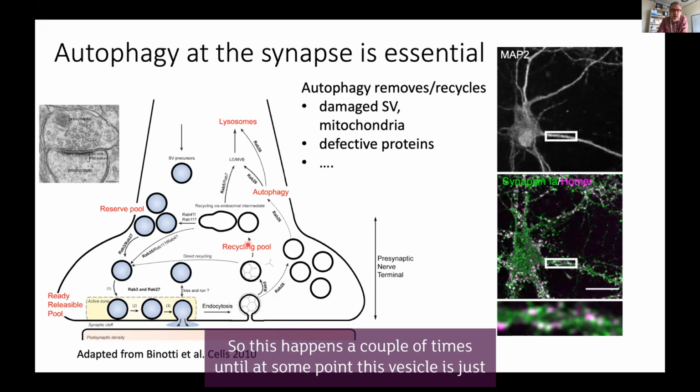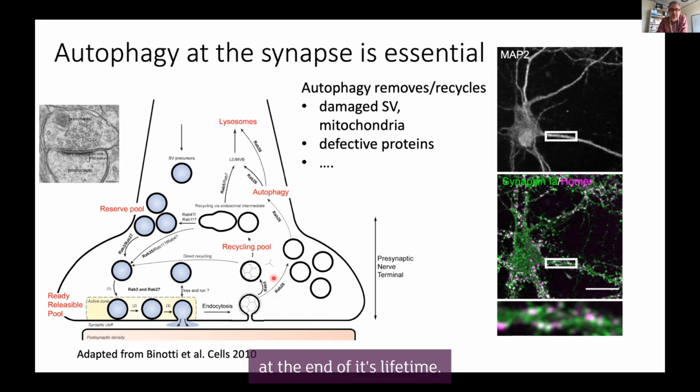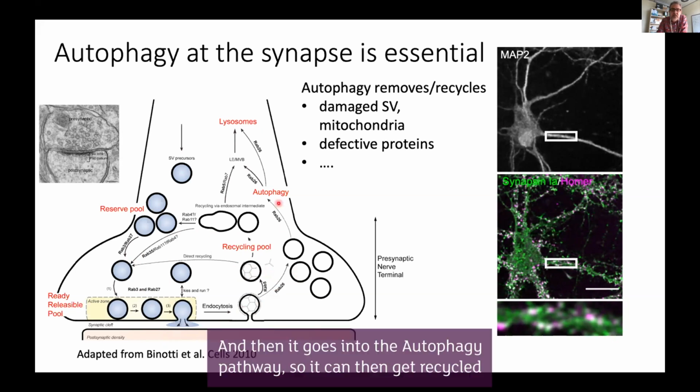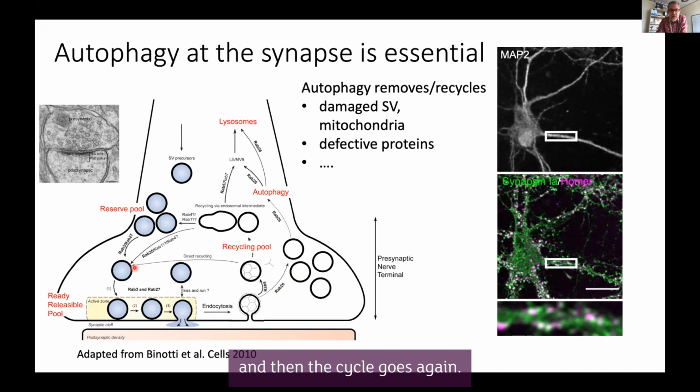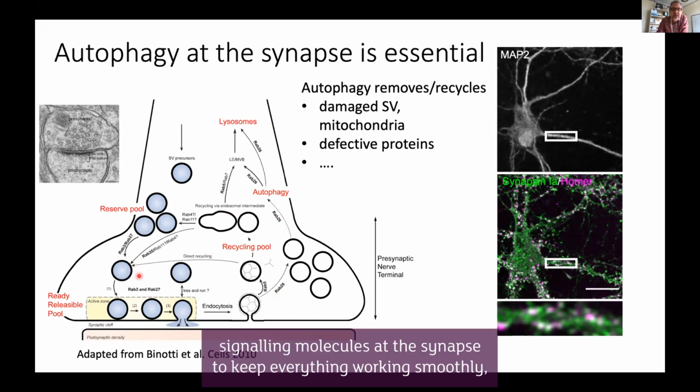So this happens a couple of times until at some point this vesicle is at the end of its lifetime. It's been used too many times, and then it goes into the autophagy pathway, so it can get recycled, and then we can make new precursors in the cells, and the cycle goes again. So it's basically a way of renewing your signaling molecules at the synapse to keep everything working smoothly.